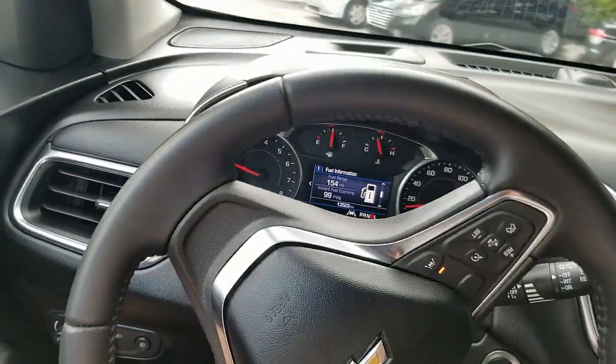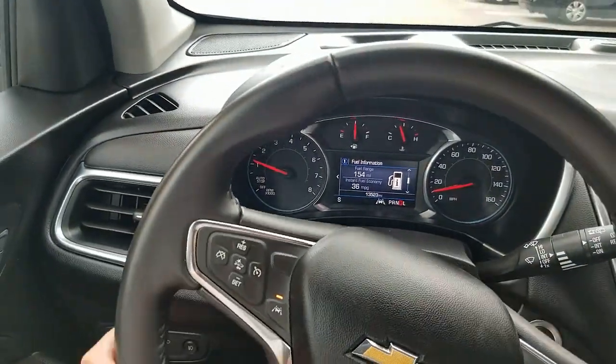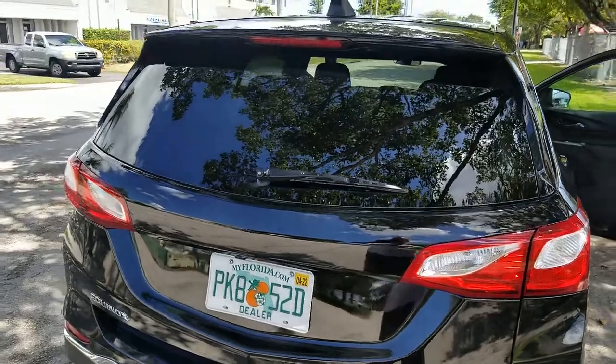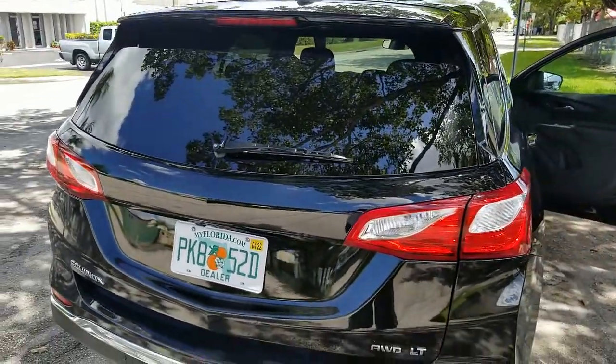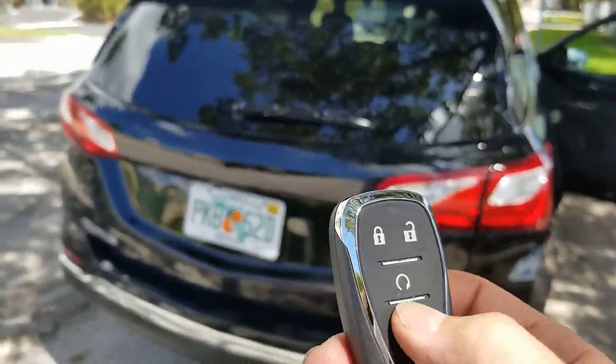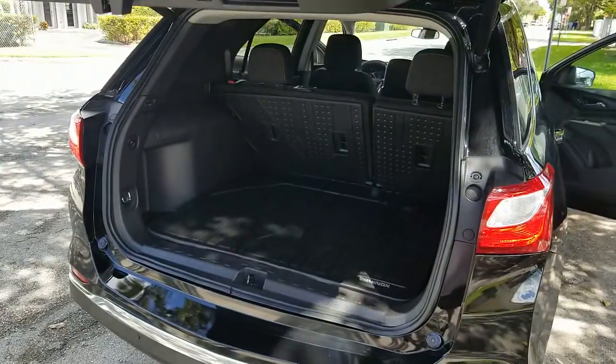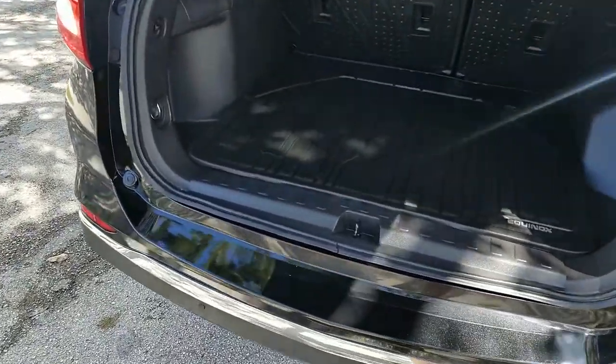Okay, well, that's going to conclude our test drive. Stay tuned. We're going to go ahead and take a look under the hood. Take a look at those tires. Let's go and open up the power tailgate on this one. There's a remote for it. Let's go ahead and press the back tailgate twice. Opens up perfect. There you go. Very nice. Let's go ahead and take a look inside.